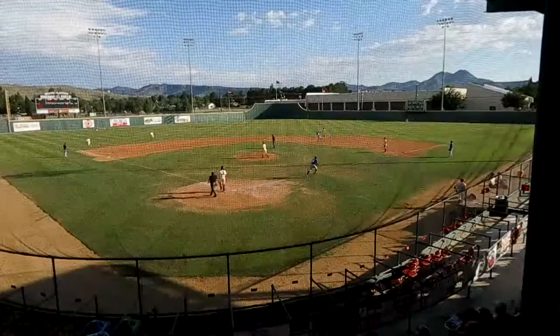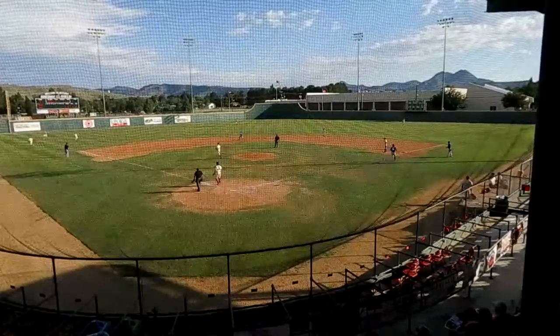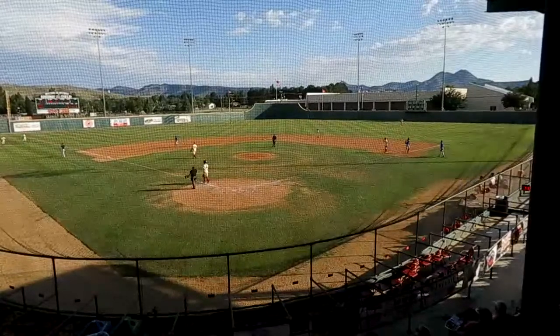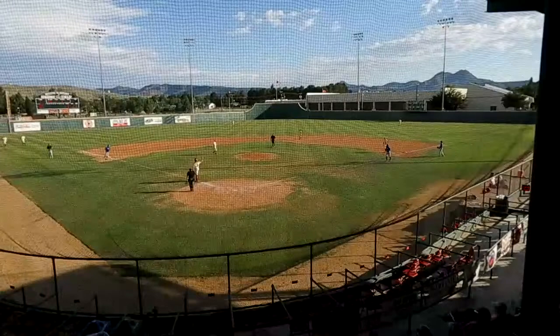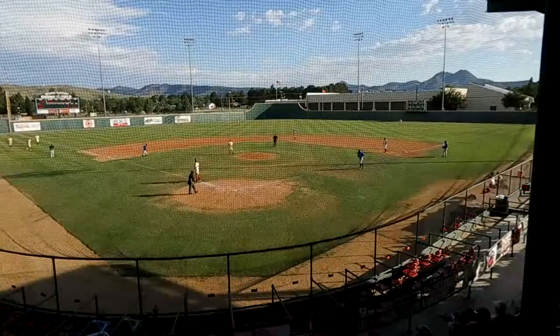Pops that one up. Trailer coming in over towards the line, and it drops. Trailer, first, short, back to the infield. Trailer coming in, couldn't get to it either.